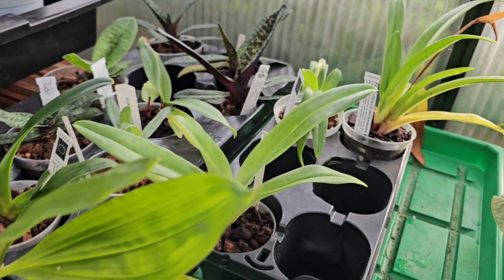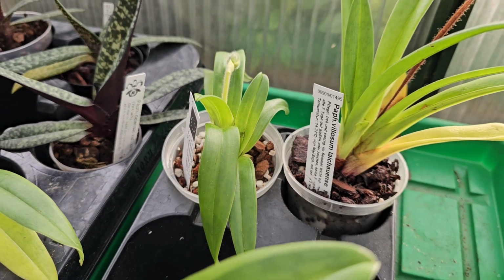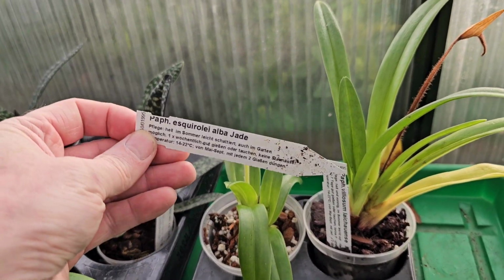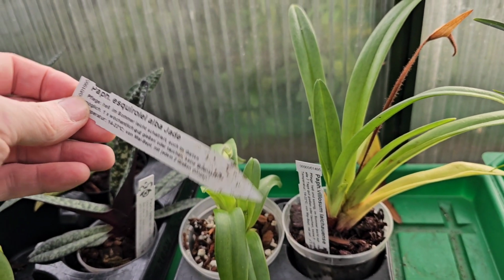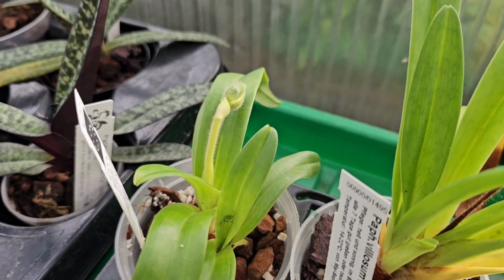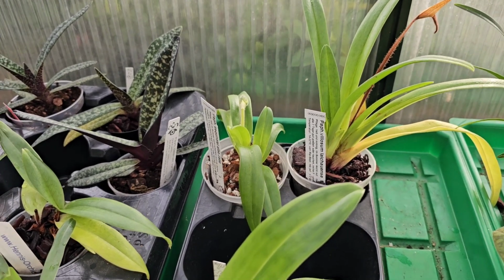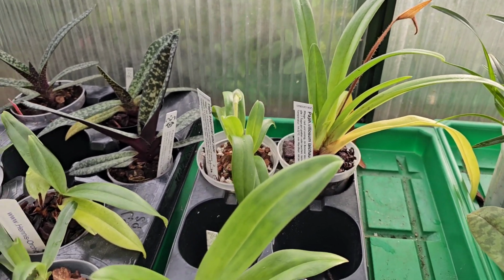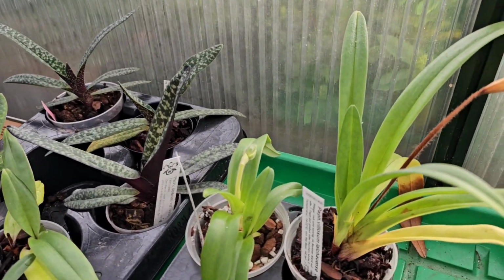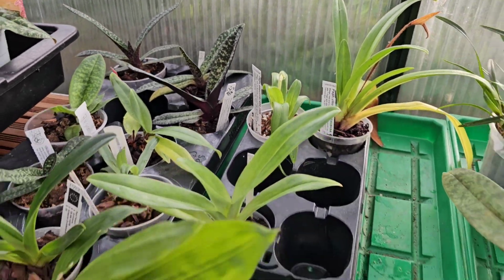And I've got some more. So this one over here, which has got a bud on it, I'll turn the label around, a Squirrel Eye alba. It does look like the alba form flower is going to be a white flower. That has also been in bud for a long time, but it is now filling up, getting ready to open up, so hopefully not too much longer to wait.